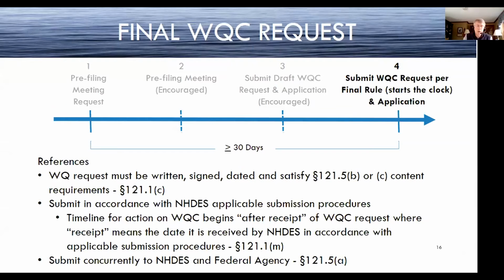Applicants must concurrently submit a written, signed, and dated certification request that satisfies the federal requirements in the regulations shown and submit the certification request in accordance with applicable DES submission procedures, which are on our water quality certification webpage. If any components are missing from the certification request, or if the request is not submitted in accordance with DES submission requirements, the statutory reasonable period of time for DES to act on the request does not start.